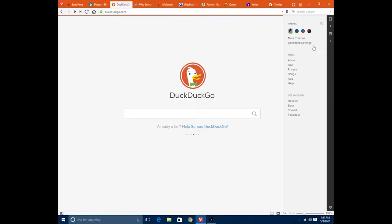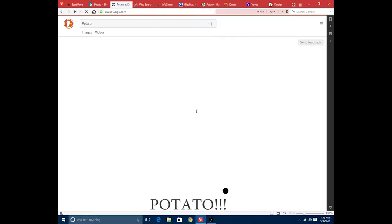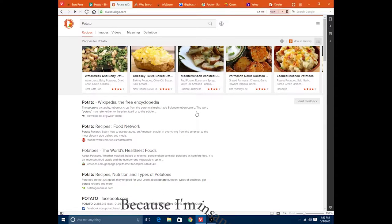But there's this menu and get involved. And it's an open source piece of system, I think. And it's really nice and clean. And you can hit the X button and get rid of this. And then there's this. Anyway, yes, it is open source, it looks like. Okay, so then what you want to do is we're going to type potato. Potato. Singing the potato song because I'm insane. That's why. Just shut up.